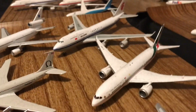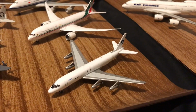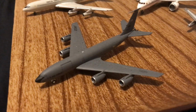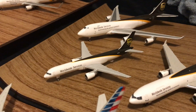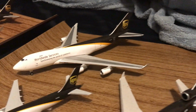Air China 747-400. 787-800 in Mexico government. Here we have an Orbis DC-8. Omega Tanker 707. Or I think this is a 707. Then we have a Hawaii United States Air Force KC-135. Then we have United 777-300, United 787-10, American 787-900, American 777-300, UPS 757-200F, MD-11F, MD-11F. UPS 747-8, UPS 747-400, and to wrap everything up, we have a United 787-800.